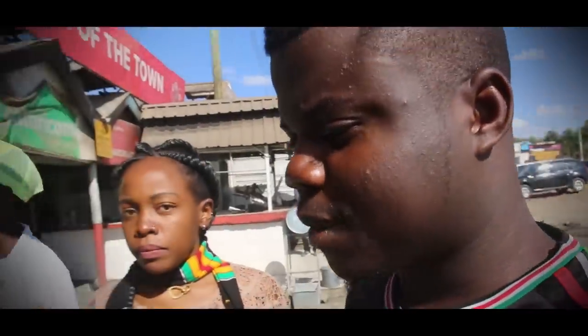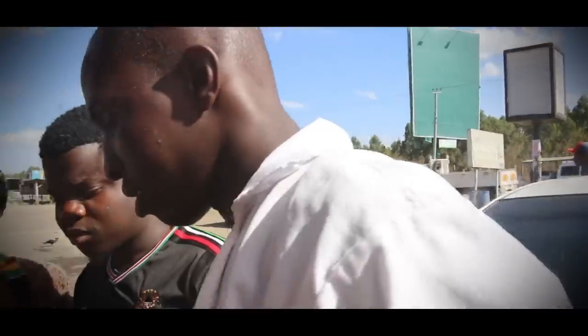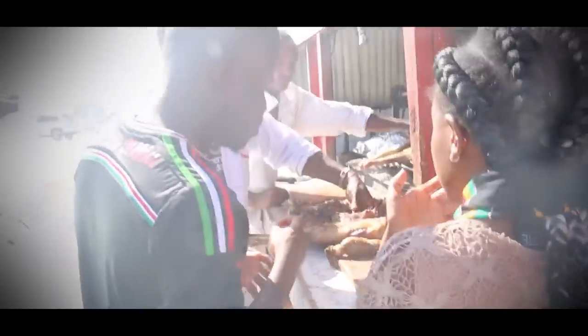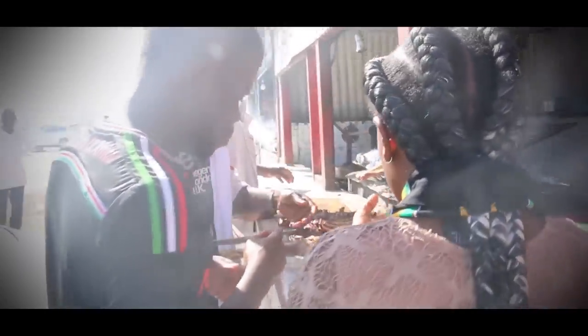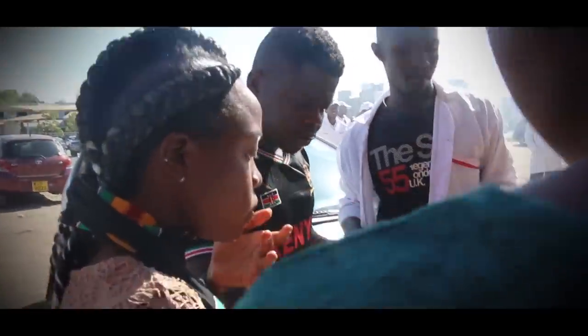But what meat is this, by the way? This is goat meat. What's that you dipped it in? That's a marination. Marinated? Yeah, it's marinated. Oh my gosh. This is really good. Wow.